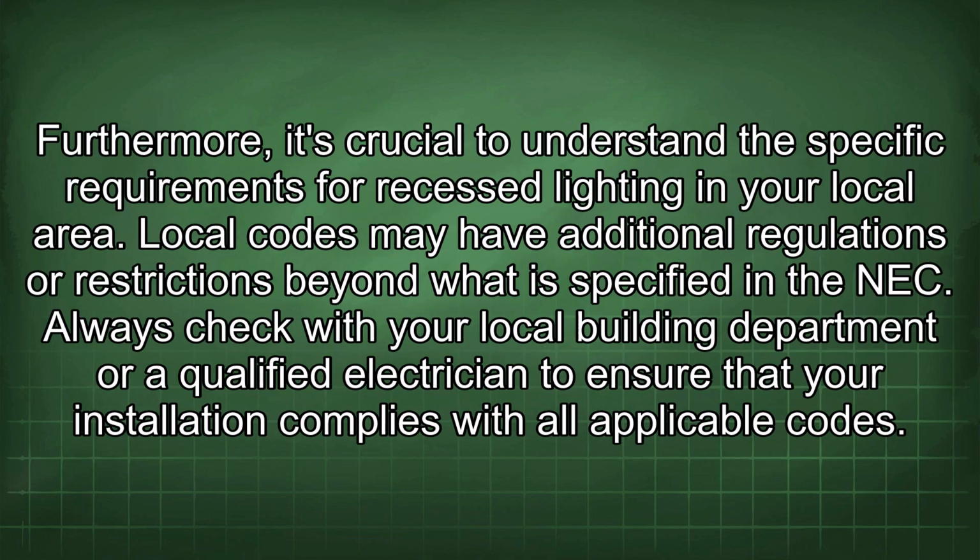Furthermore, it's crucial to understand the specific requirements for recessed lighting in your local area. Local codes may have additional regulations or restrictions beyond what is specified in the NEC. Always check with your local building department or qualified electrician to ensure that your installation complies with all applicable codes.